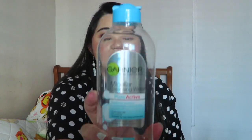It's gentle, it removes my makeup pretty well, it doesn't leave a film, doesn't feel oily or anything, and I think this must be like my fourth or fifth bottle. Highly recommend this if you're looking for cleansing water.